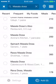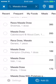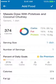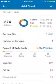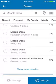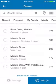Well, this one is interesting. It does say 1 pancake. Yeah, so that sounds tempting, and I can see they're all about 200 calories. And that probably makes sense. This one says with potatoes and with the coconut chutney, so that's going to go ahead and add in probably where most of that fat is coming from there. So any of these would probably be good enough, right?